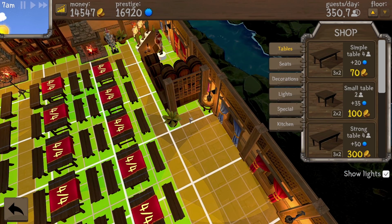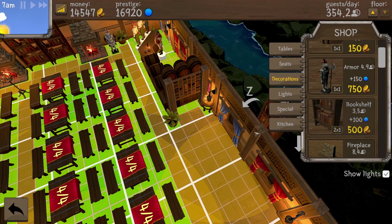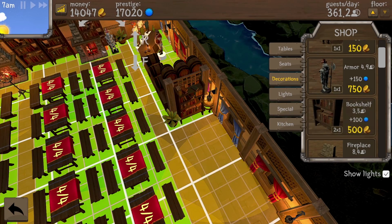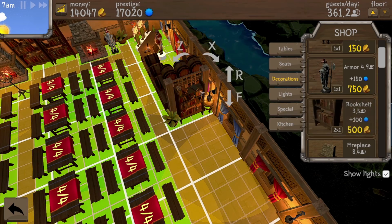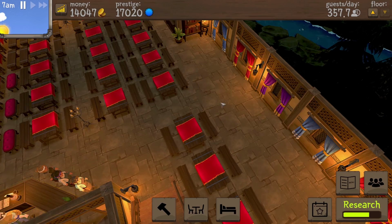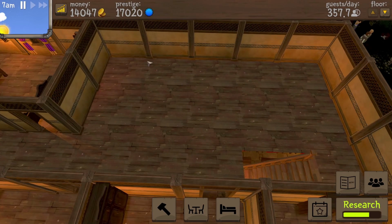That's okay. In fact, to fill this gap up, to cover up the side of the bar there, why don't we get a lovely, lovely bookcase? And we'll just pop that in there. 500 monies. That's neither here nor there really right now. And there we go. We've covered up that side of the bar. So that's all good. Now we can come out of this, then pop back up to this floor. So we sorted that out.